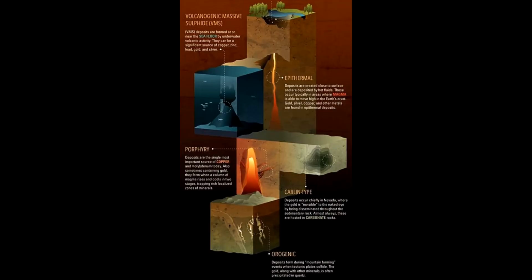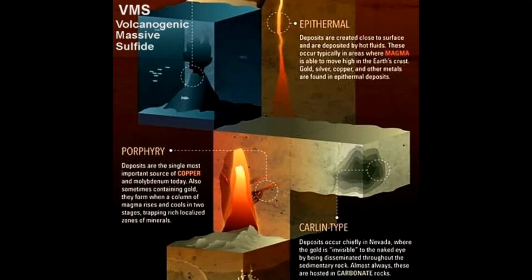So we're back to our chart here, and the ones we're going to look at and call miscellaneous are basically the intermediate depth. They're not as deep a formation as the orogenic, and generally not as close to the surface as the epithermal. Let's take a look. Here's a close-up of these miscellaneous types.